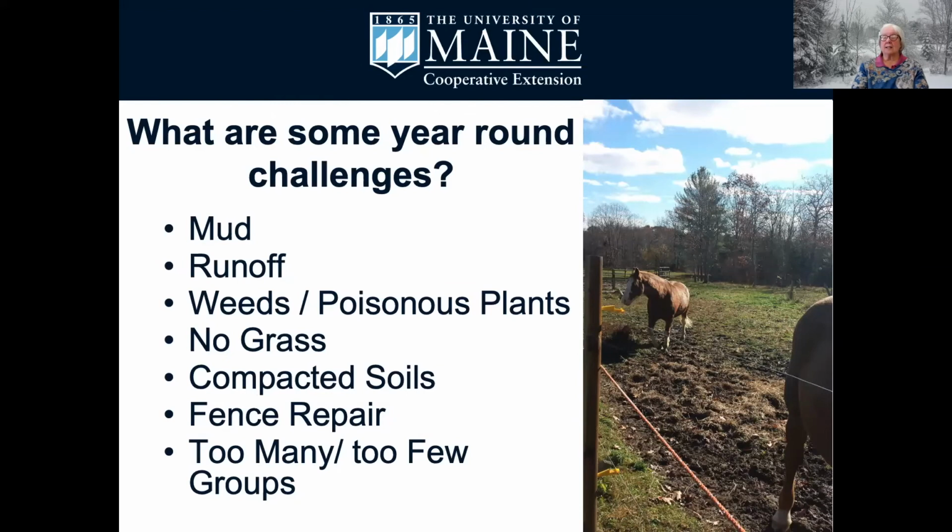If they're out there all the time, they're going to compact the soils, and compacted soils don't allow the grass to grow. Keep the fence in good repair. When I had horses, we had trouble with moose going through. We had electric fence, and they'd go through during the winter and take out 3 wires of electric fence and take it out into the hay field, and that was no fun.